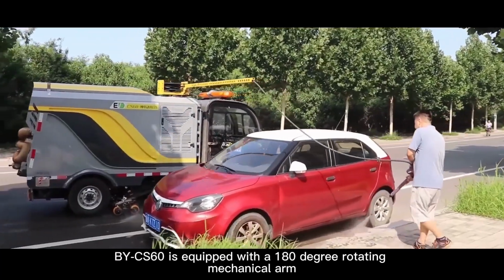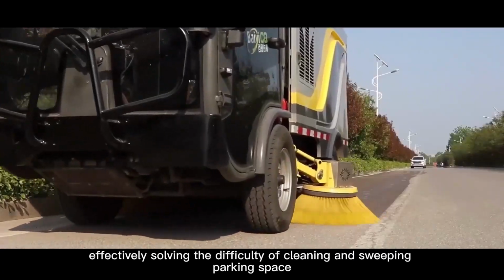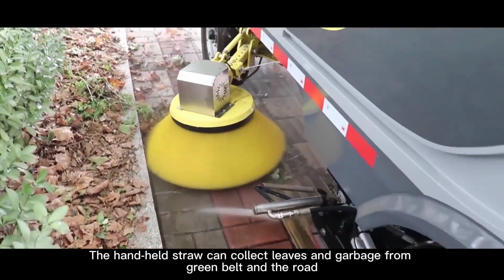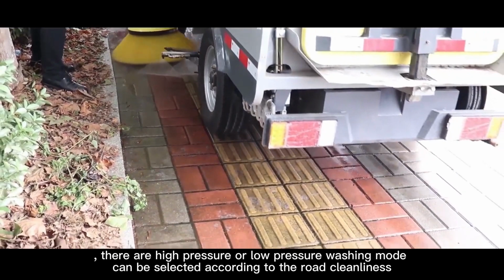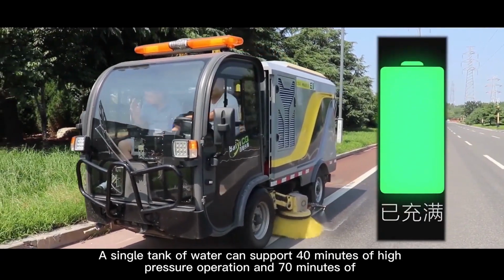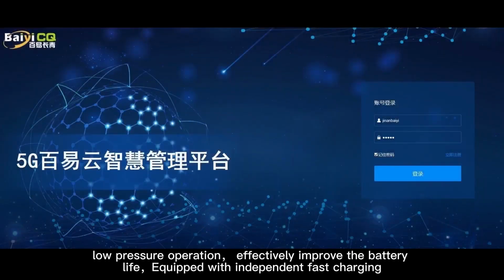Besides, the BYCS60 is equipped with a 180-degree rotating mechanical arm, which enables it to operate ultra-high-pressure washing across obstacles, effectively solving the difficulty of cleaning and sweeping parking spaces. The handheld straw can collect leaves and garbage from the green belt and the road. Using a lithium iron phosphate battery, a high-pressure or low-pressure washing mode can be selected according to the road cleanliness. A single tank of water can support 40 minutes of high-pressure operation and 70 minutes of low-pressure operation, effectively improving the battery life, and it is equipped with independent fast charging.